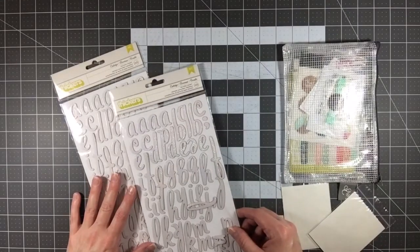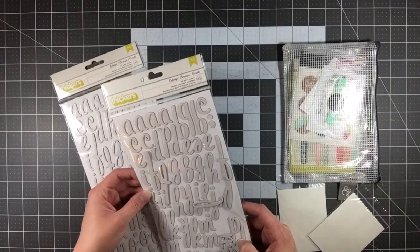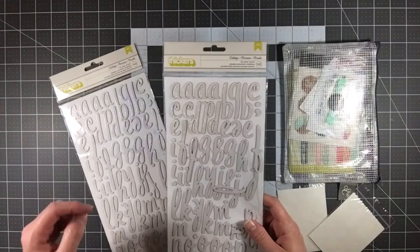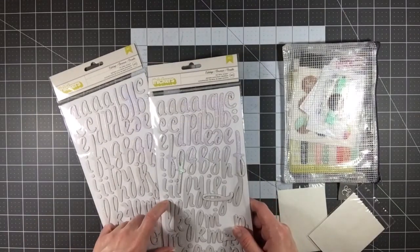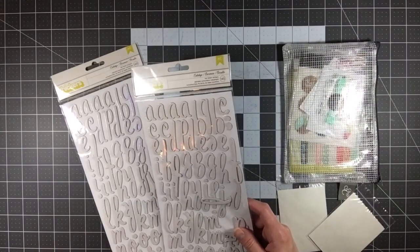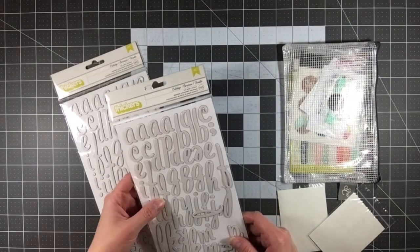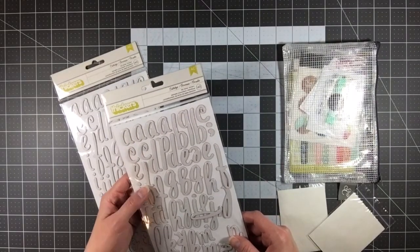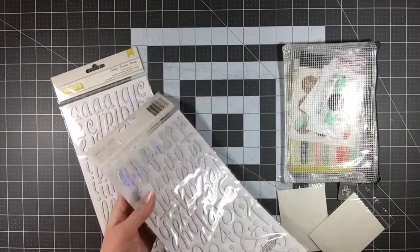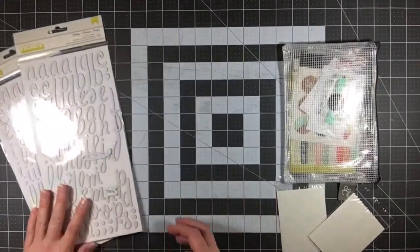So I got 2 American Crafts stickers here, and they are the Lullaby font. Sorry, lost my brain there for a moment. And I absolutely love this font. I have it in 2 different colors, and I'm not 100% loving the fact that it's got this iridescent look to it, but I think if you put it on the right paper, it would look really nice. But I love the font, so I couldn't help but try them out. So this is just in there. It just says Lullaby foil letter stickers, and I love that font.